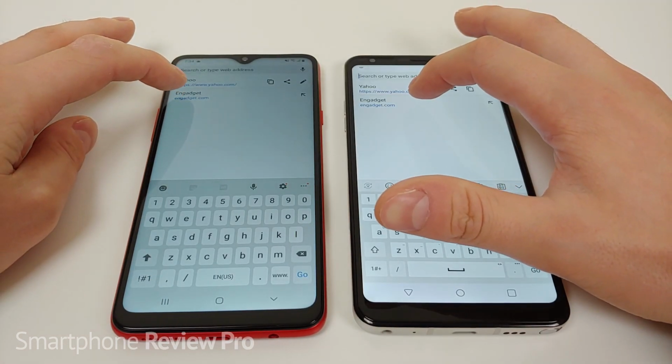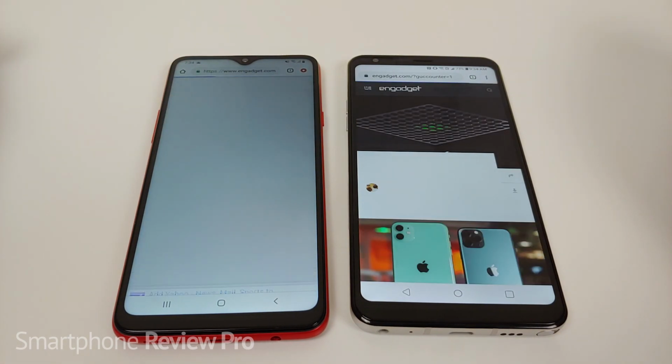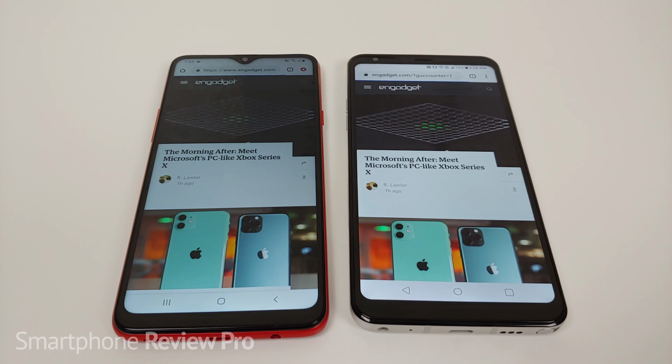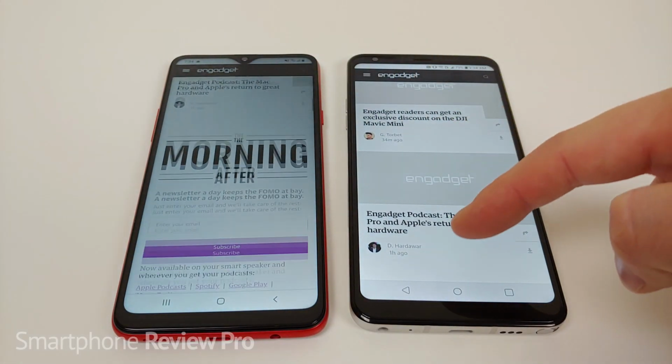Let's go to Engadget. 1, 2, 3, go. And same thing with the LG Stylo 5. In this test here, Engadget was able to be pulled up quicker. Pretty smooth scrolling with both phones.